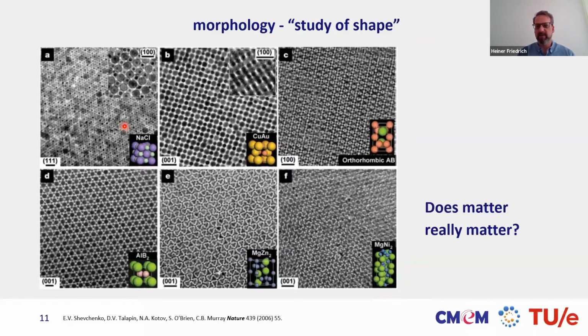So this is actually my hook. Does it then really matter? And for these shape analysis or morphological studies, I would argue there is very little need in terms of quantification of contrast, as long as we see contrast differences between the parts that we want to distinguish.